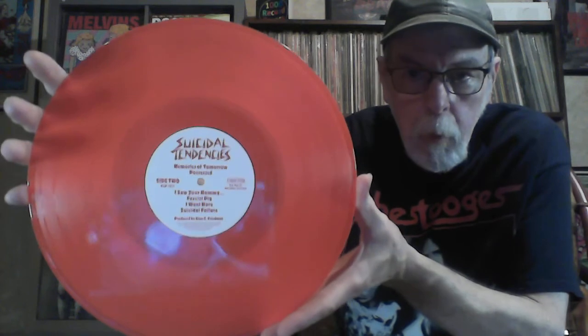I think I showed that. But there's the label. It's on orange colored vinyl. Really good stuff. If you like hardcore punk like Black Flag and, I don't know, some of the other LA based bands, this would be a good one to check out if you don't already know about it. It's Suicidal Tendencies. This is their first album, by the way. But really good stuff.